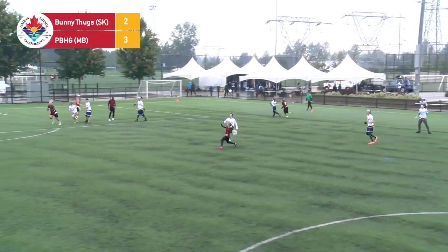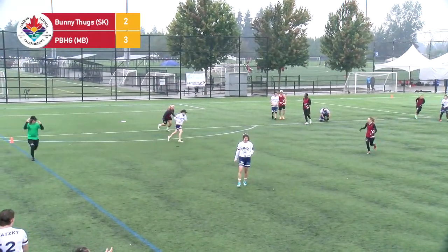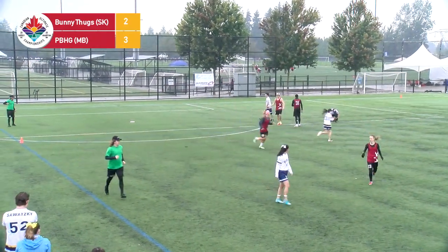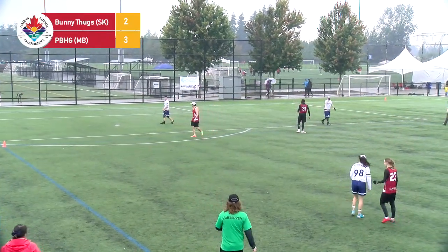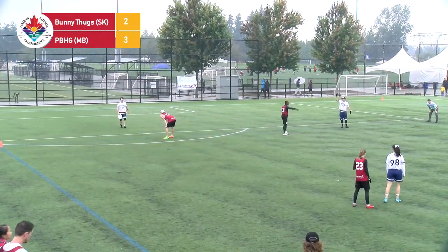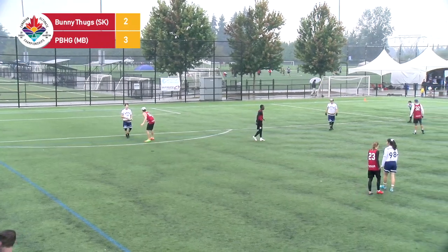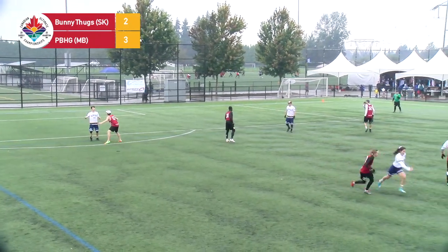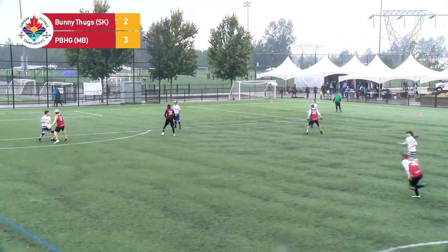Fertoski finds Schramm in the middle towards the end zone, but this time a layout sliding defensive play here from Delorme keeps this disc with the chance here for PBHG to hold. Two great blocks at either end of the field here for both teams, keeping their chances alive from both ends. Everything on the line for these two teams as Ham picks up here now for PBHG.